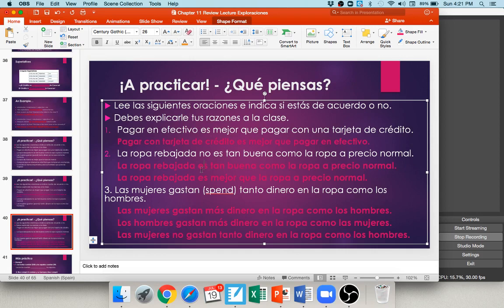Number 3, the controversial question. Women spend as much money on clothes as men. If you agree with that, or if you disagree and want to say that women spend more money on clothes than men, you might say las mujeres gastan más dinero en ropa que los hombres. If you want to flip that around and say that men spend more money on clothing than women, you might say los hombres gastan más dinero en la ropa que las mujeres.